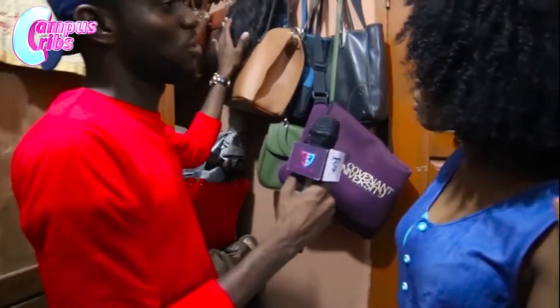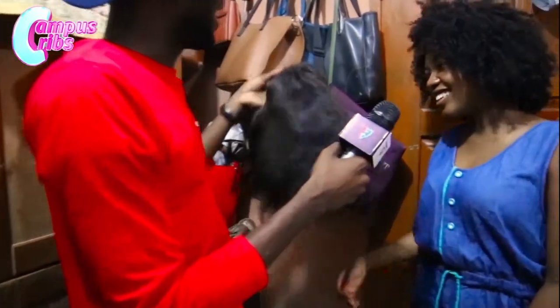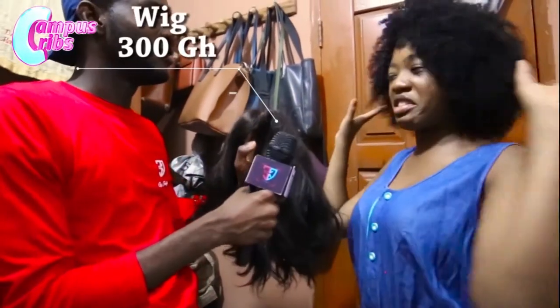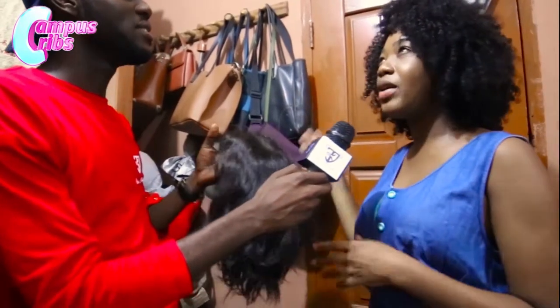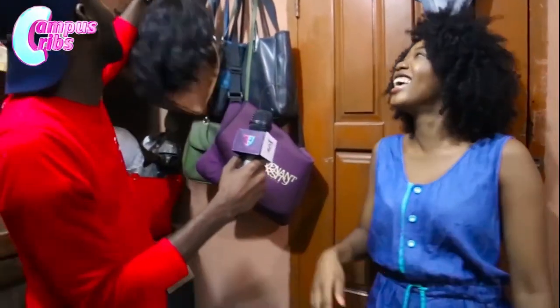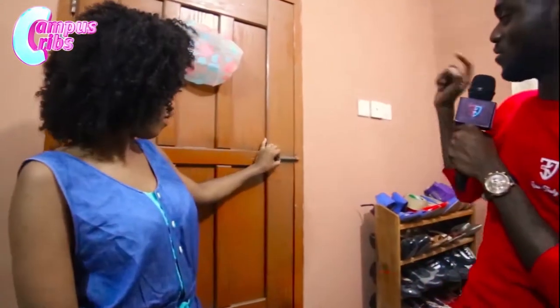Is this wig yours or your roommate's? It's mine. I want to check out the wig and see how it is. How much did you buy this wig for? Like 300. Just 300. How often do you wear this? When I take off my hair, sometimes. If I have somewhere to go very fast, I wear it almost every day. So this is your savior wig. Yes. Lovely pictures. I love your pictures. Thank you. Time for us to get into the fridge part.